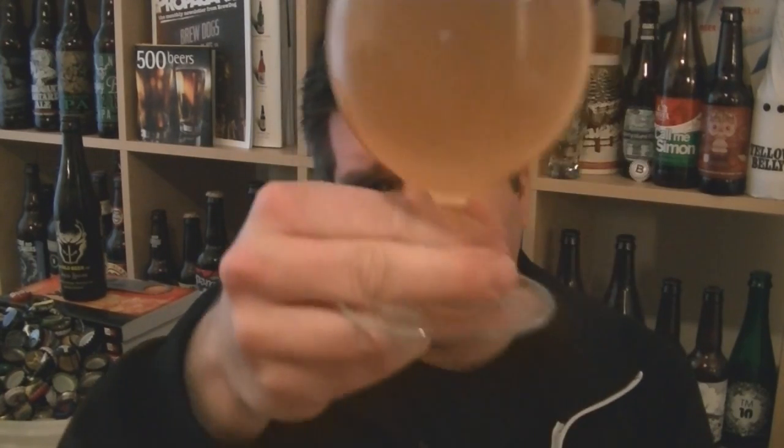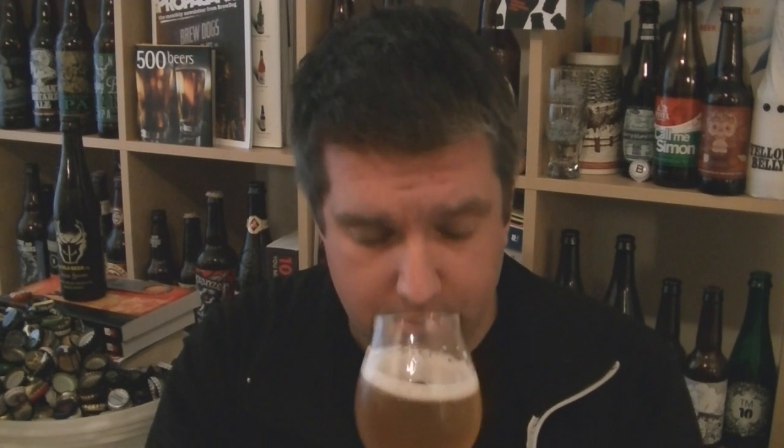Ooh, I've got a whiff of it. Promising. They've done some lovely beer. Anyway, beer in the glass. Very, very chalky, very pale yellow, with a pure white froth top on it. So let's give it a swirl and a sniff.